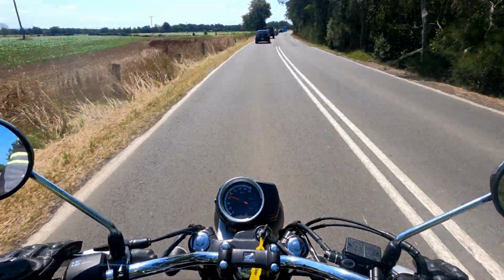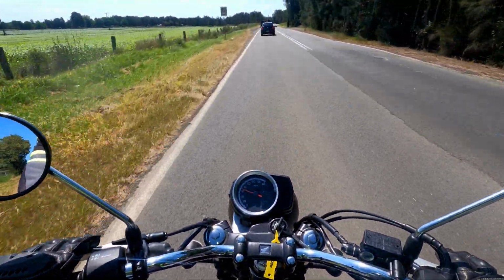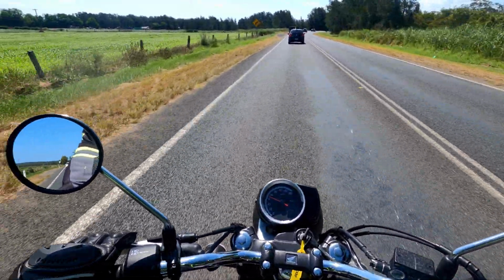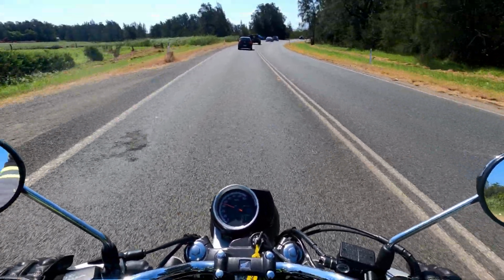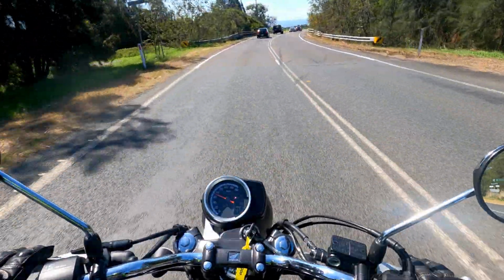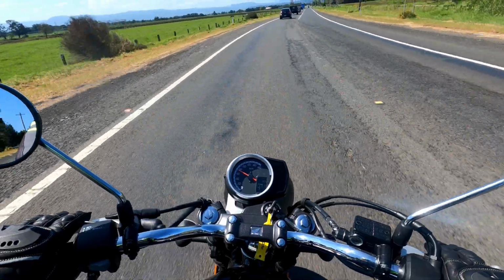My CB250N was an air-cooled 249cc parallel twin 4-stroke with 3 valves per cylinder and a single overhead cam. The GB350 is an air-cooled 348cc single with 2 valves. The CB250N's top speed was 134 km per hour or 83 miles per hour, and it made 27 brake horsepower or 20 kilowatts at 10,000 RPM and 14.7 pound-feet or 19.9 Newton-meters of torque at 8,500. So it was a more revvy engine with the peak power higher up the rev range.